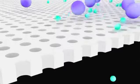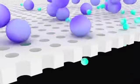And in all of these areas, we try to make a bridge between this molecular world, the separation of molecular species, with the application on a macro scale. And that is the most exciting part of our research.